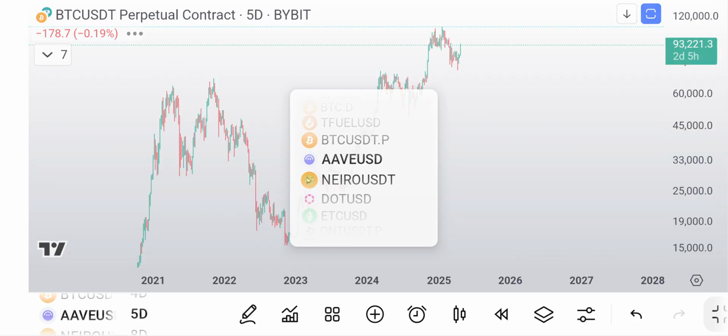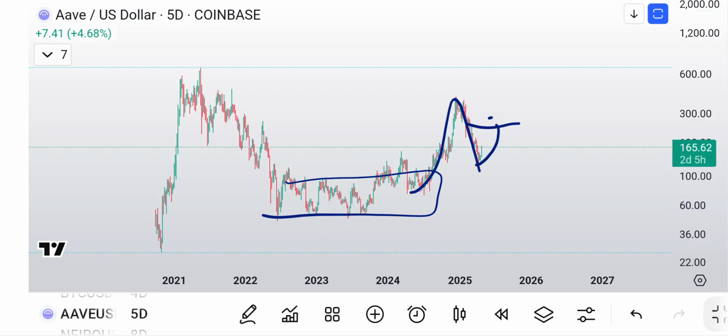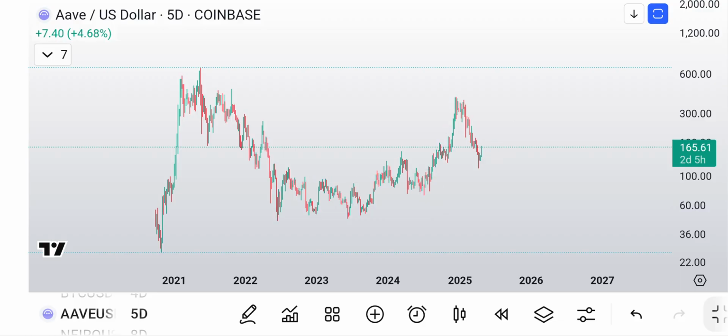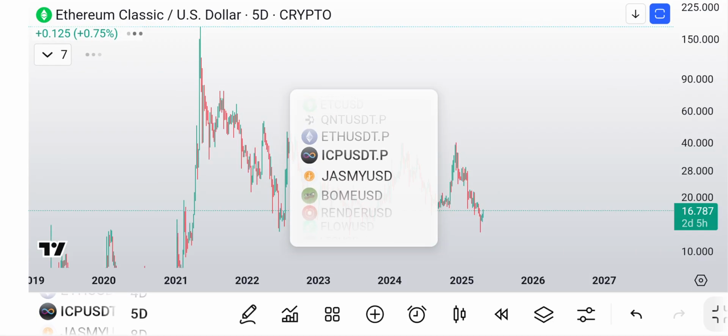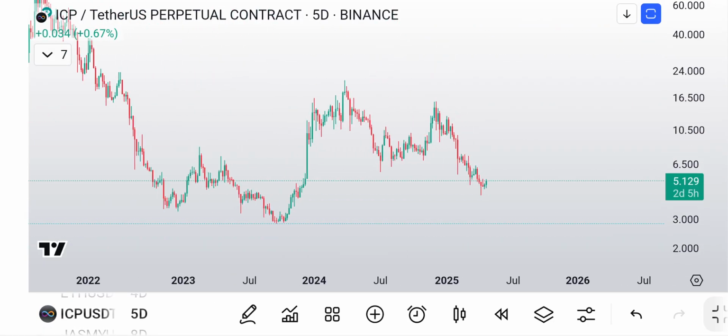We looked at Bitcoin. It looked pretty good. Aave kind of developed that base. You break out, you backtest, and now you come back up to the retrace levels. So ICP, that was the other one. All right, so ICP. I really like ICP.